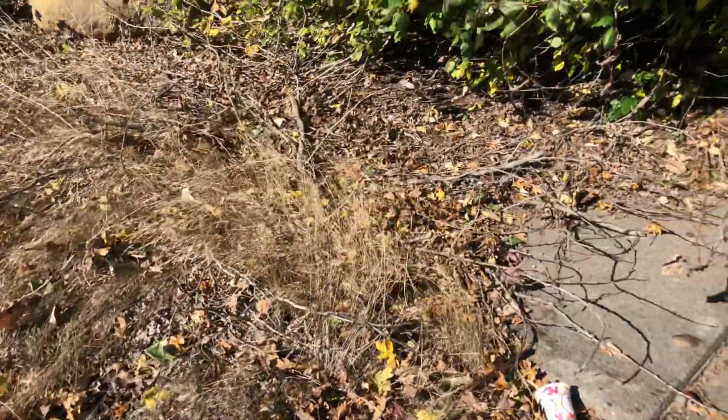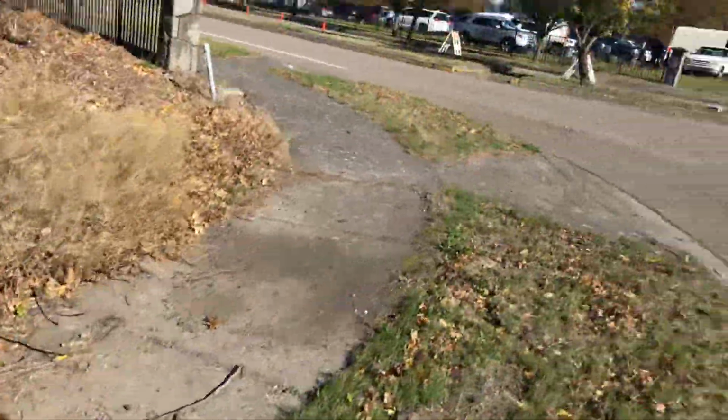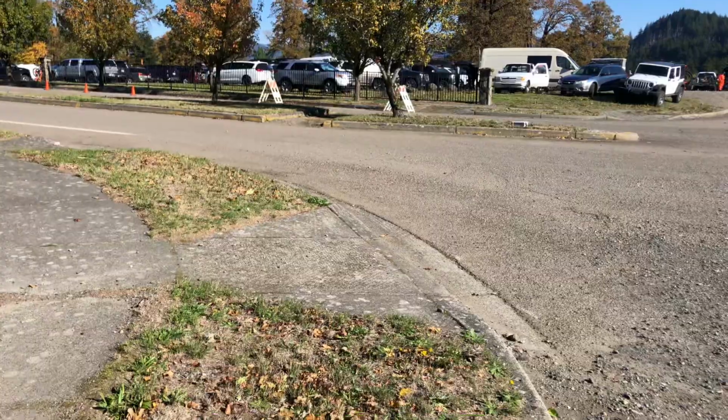That they hope for some people to build, but there's a sidewalk right there that has dirt on top of it, which is annoying, but you know what can we do?